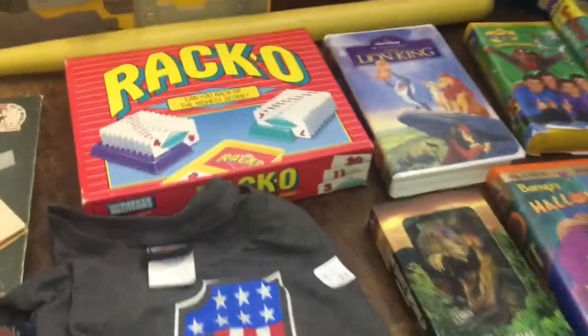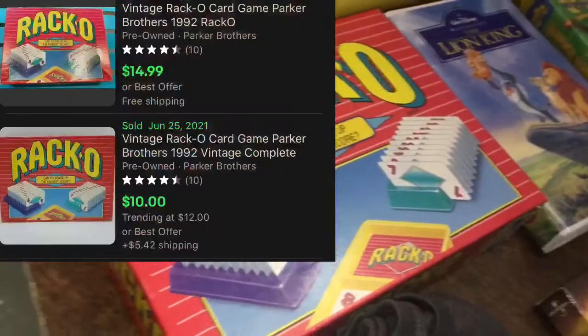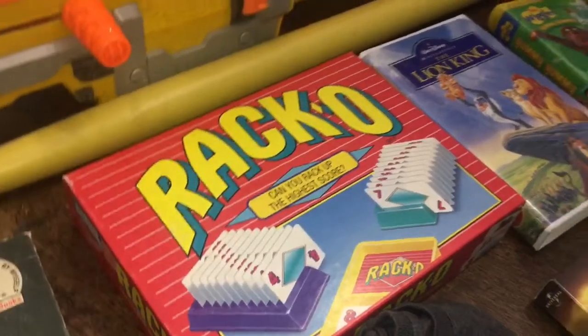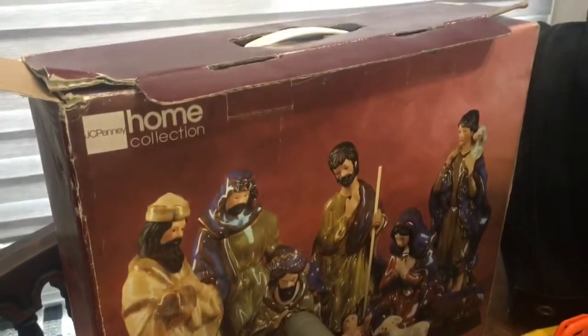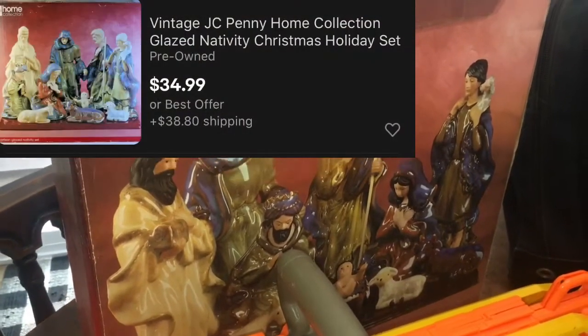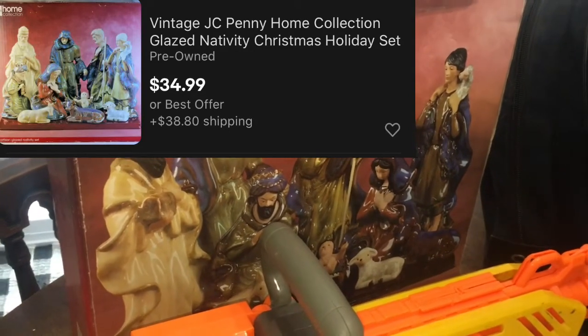And here we have another Racco game. Remember I told y'all last time, if you see the Racco games, pick them up because they do sell very consistently, and it's a good one to always have on hand. If you see it, grab it. You know it's going to sell. Then we have this JCPenney's vintage nativity scene. It is glazed, really, really pretty, and it consistently sells for about $30.